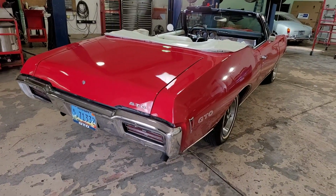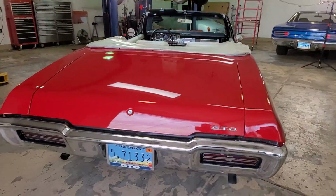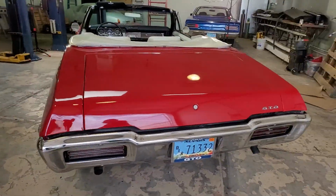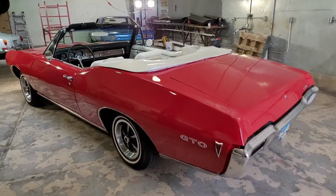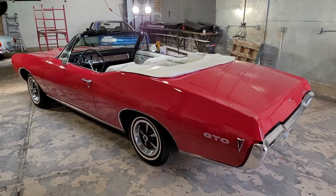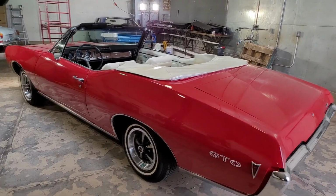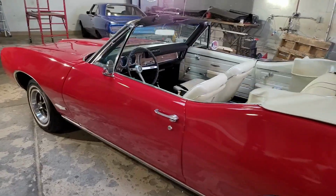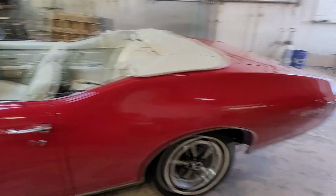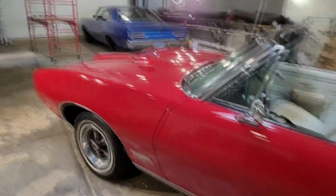This car drives fantastic. I took it to a car show this last weekend and had a lot of fun with that. Lots of people came up, and the thing that I thought was intriguing is everybody mentioned how pretty the paint was, and it is definitely pretty. I've seen concours show paint jobs before, and I wouldn't call this a concours finish by any means, but it's sure pretty.